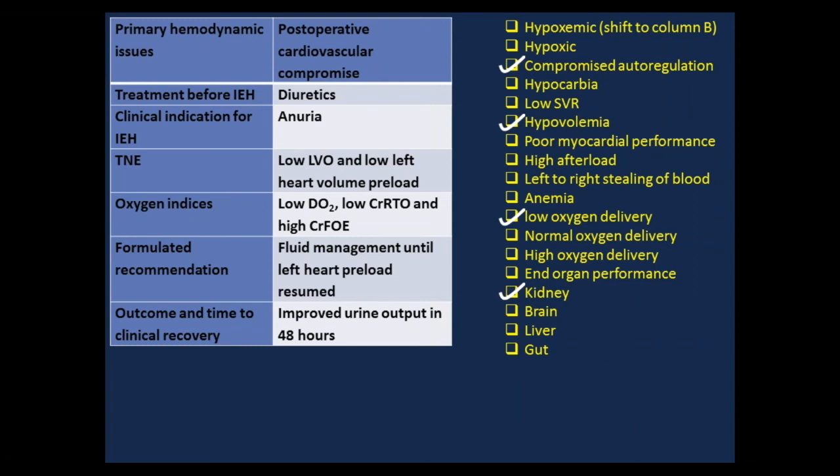Yes. So it is kind of monitoring. You are monitoring the organ function and it reassures you about the kidney still working well, still extracting more oxygen. There is no renal failure at this stage, and you're still very recoverable once you augment the intravascular volume. That's a very good question.